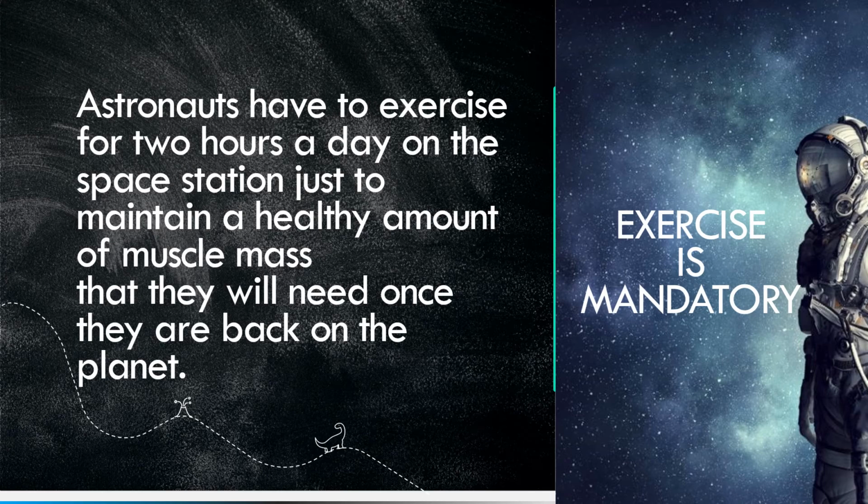Exercise is mandatory for astronauts. Yes, astronauts have to exercise for 2 hours a day on the space station just to maintain a healthy amount of muscle mass that they will need once they are back on the planet. If not, there are chances of the muscles melting and they become skinny.